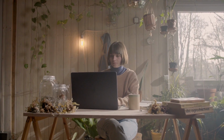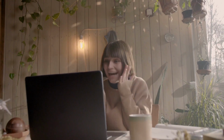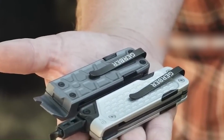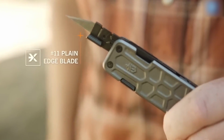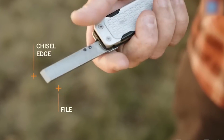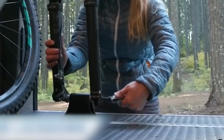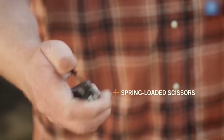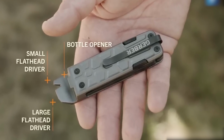Okay, now next up, we have 2 pretty awesome tools for the very masculine man who also likes his gadgets. The first one is a Gerber Lockdown, and no, it's not a tank for babies. This nifty gadget comes with a double big driver, number 11 blade, all plain edges blade, and a file. Now, I know most of you know what an awl is, but for those of you who don't, it's something you use to poke holes in things. Just make sure you aren't using it to poke holes in your ex's tires after a bad breakup. Not that I have any experience in that. This tool starts at $50 on Amazon and is available in several different options.